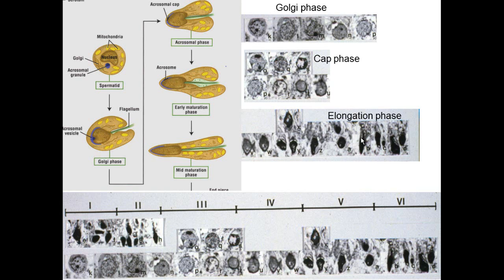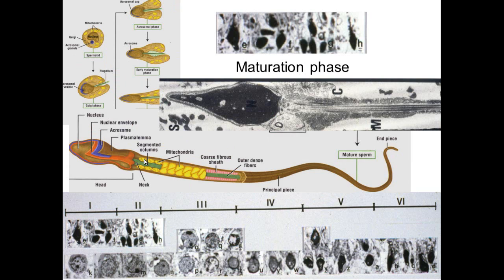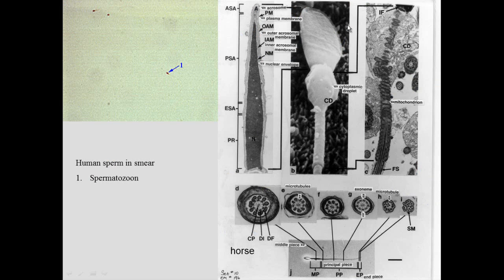We get the manchette here, and here we can see the manchette associated with elongation of the nucleus, condensation of the nucleus getting darker. And then the final phase is the maturation phase, where these have the annulus there that moves down, mitochondria moving around the tail to ultimately make the mature spermatozoan. And here we see this mature spermatozoan with mitochondria around the tail, bullet shape, the acrosome in this location as well. So this is the middle piece and the principal piece of the maturation phase. And you can see here where mitochondria has moved in around the tail.